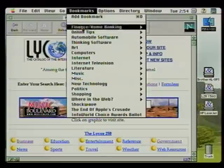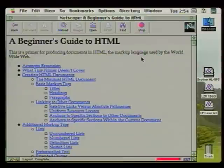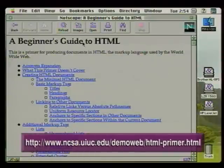Now, last but not least, if you are getting all into this online stuff, you may decide that you want to become a webmaster yourself. Definitely check out A Beginner's Guide to HTML. This steps you through all the different aspects of the language and will give you a healthy understanding of the hypertext markup language. Thanks, Giles.